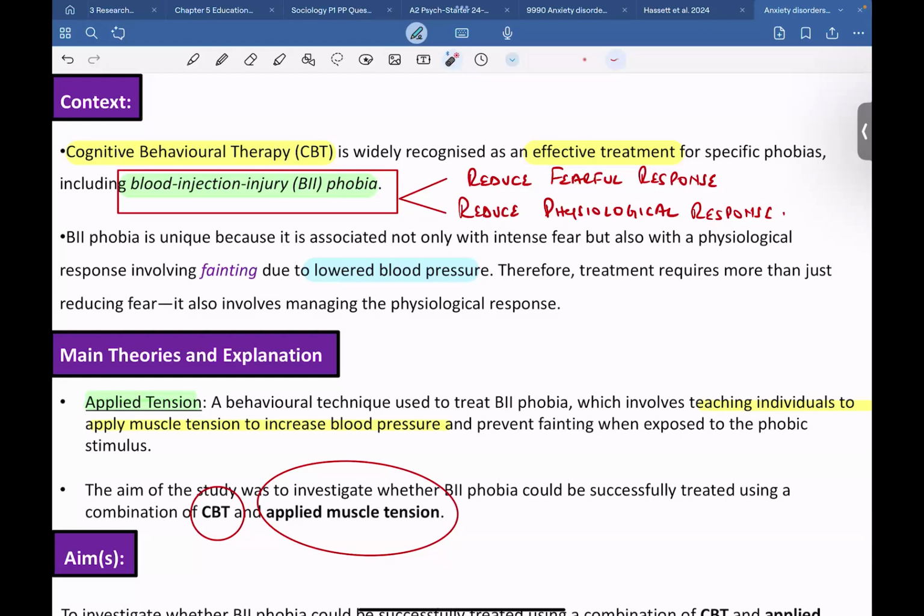About blood injection injury phobia, as discussed earlier, this is that particular type of phobia where the chances of individuals fainting are a lot higher as compared to any other phobia. And when I say the chances of fainting are higher, that means there's a physiological response to this as well.